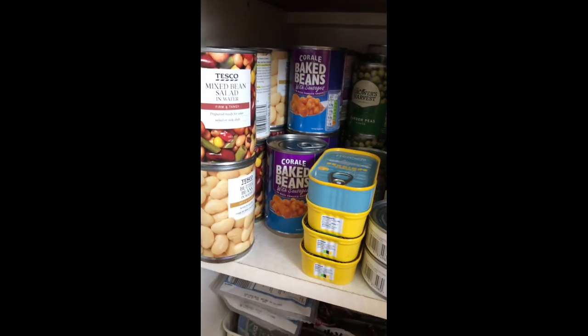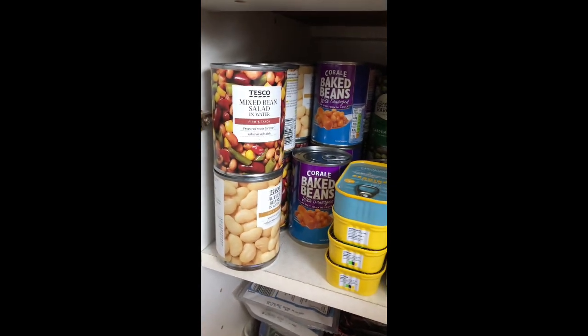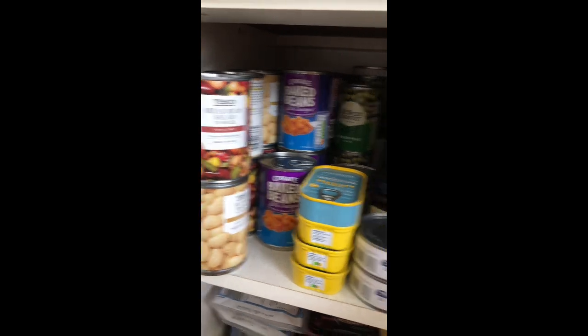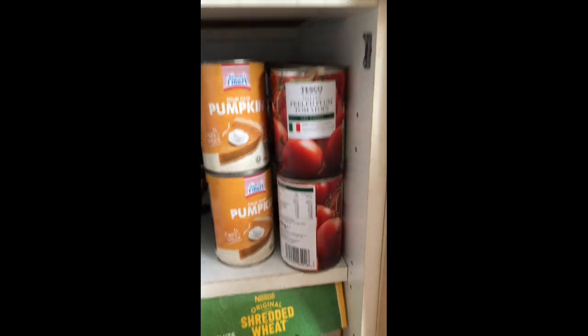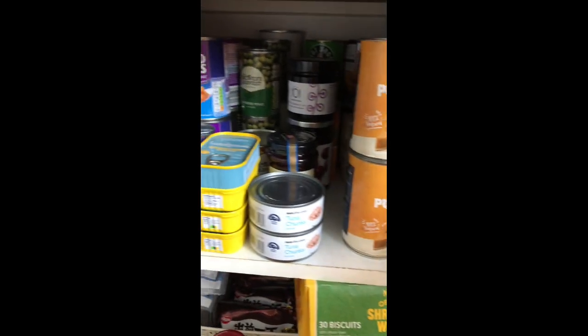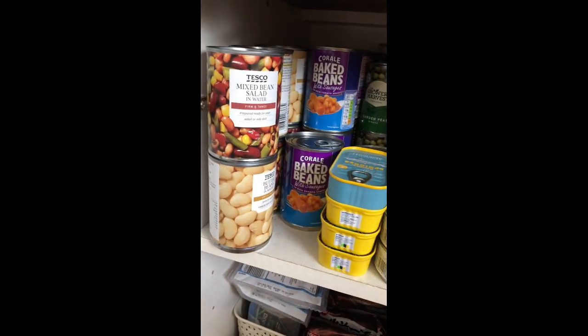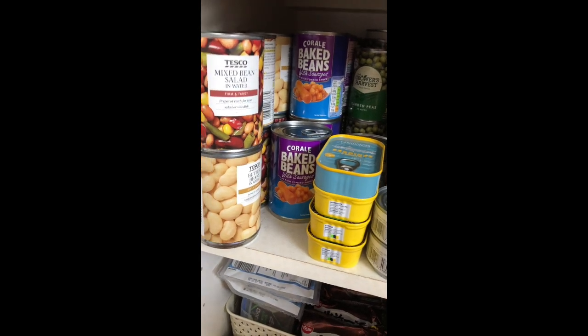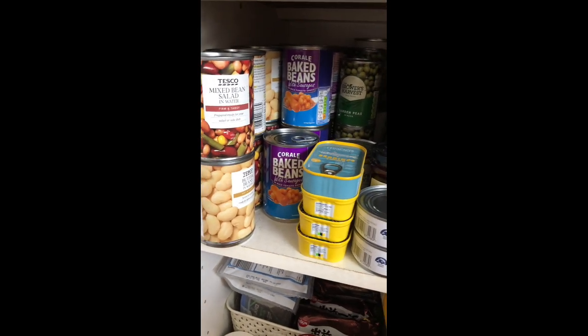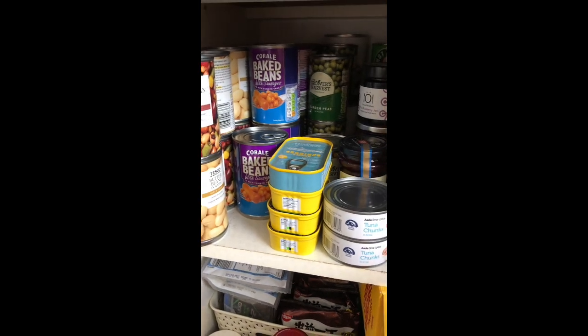Okay, sorry if my camera work is a bit shoddy and shaky, but basically this is just my little cupboard. We are very tight for space in this place. They used to have big wooden cupboard-type larders in the corner, but whoever lived in this house before ripped it out, which I'm most miffed about.